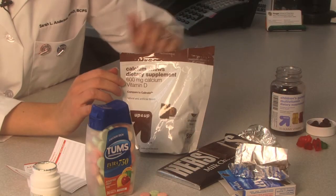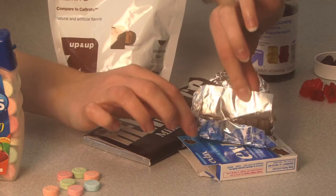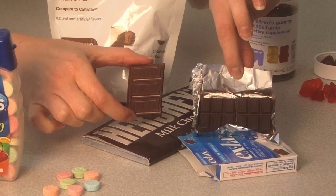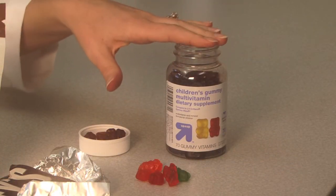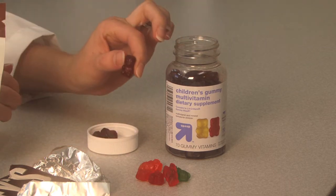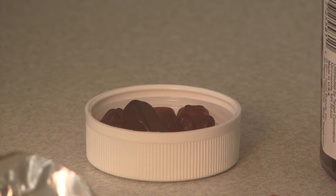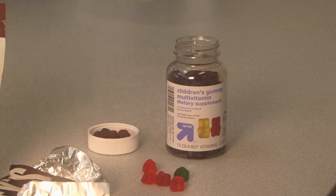We have some calcium chews and then some Ex-Lax, which also comes in a foil wrapper just like a candy bar does. And you can see the similarity between the Ex-Lax, the laxative, and the chocolate. And so it would be very easy for a child to mistake one for the other. Last one that we have is a children's multivitamin. So these are for children to take. They're a gummy bear shaped vitamin. You can see they're brown, but unfortunately they look very similar to candy gummy bears. And so again, a child might take a handful of these or take more than is necessary, thinking that this is a candy because it looks just like a gummy bear.